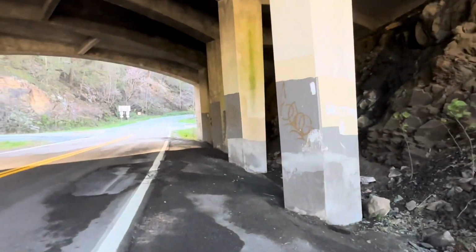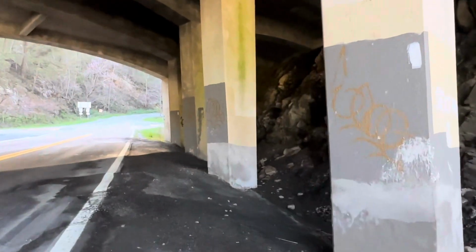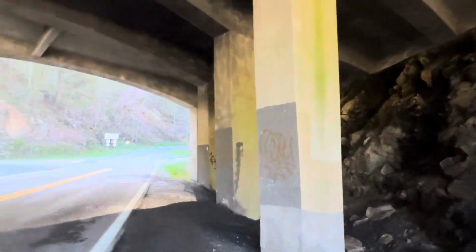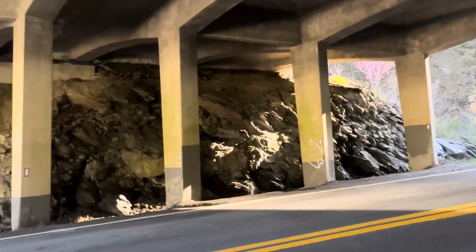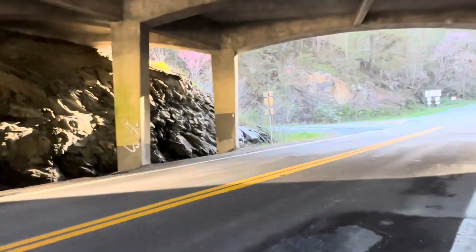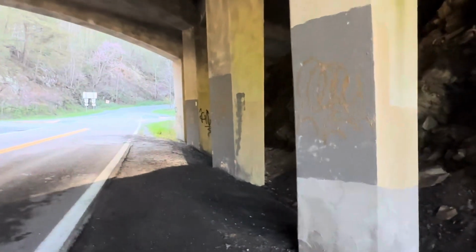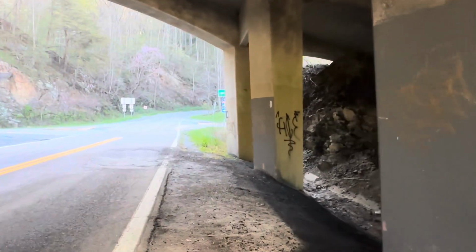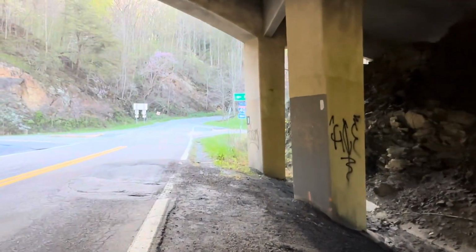section. I believe once I go under here, which, look at how crazy this is with the rock. It's an overpass now. It must have been like a small, I don't know if you want to call it a mountain, but it must have cleared this out. Sorry for the wind. It's gonna be windy today. It is what it is.